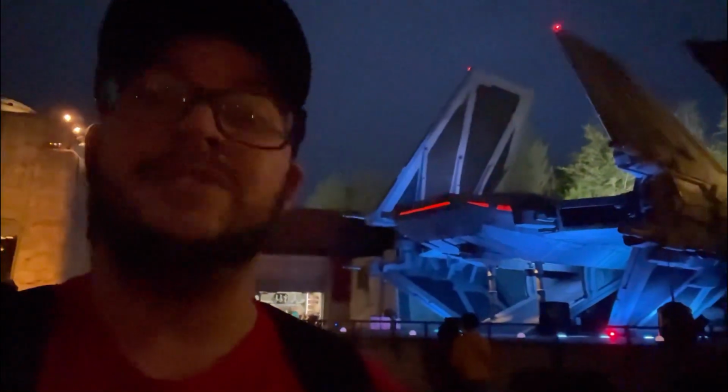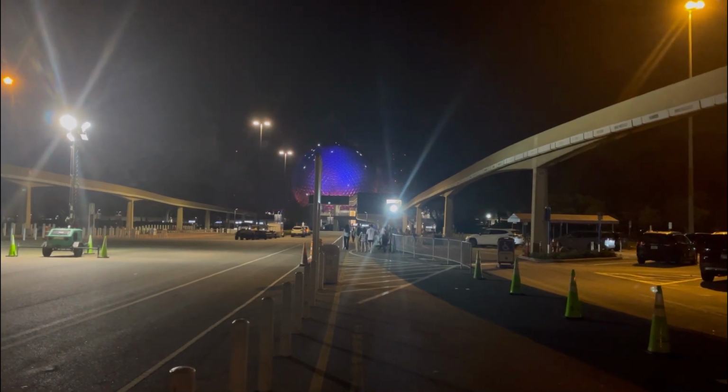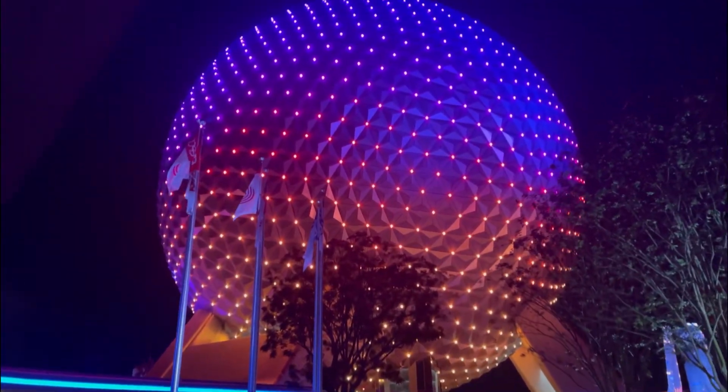But anyways, let's head to Epcot and see what we can do there. And park number 3, Epcot. Also Harmonious in the background. All right, so here we go, round 3 at Epcot.